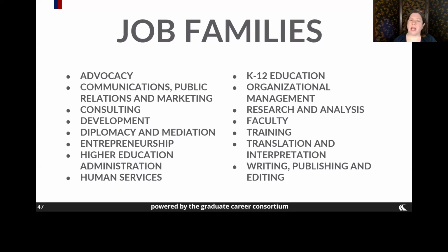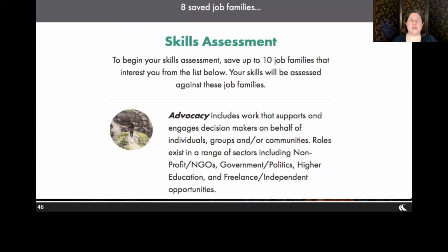It's obviously not comprehensive, so you can certainly do things outside of these job families, but this offers a really useful starting point for career exploration in terms of identifying the areas that are maybe most likely to align with your skills and interests as a humanities or social sciences postdoc. Note that faculty is one of the job families, so Imagine PhD is going to help you explore both academic and non-academic opportunities, same as the PhD career training platform. So when you get into the skills assessment, it's going to start by asking you to pick the job families that look most interesting to you.